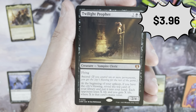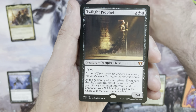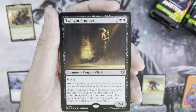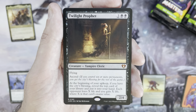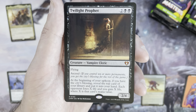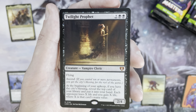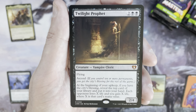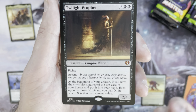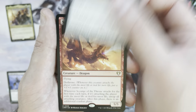I want to say Twilight Prophet is probably about $4 right about now. Not a ginormous hit. And one of the things I'll talk about is that while we still have your monstrous hits at the top, because of some of the reprints in this set that have also taken place in Enchanted Tales, a lot of the mythics have taken a dip. So we do have our first mythic. I would call it a mid-tier. There are certainly worse, but there is a lot better. Again, Twilight Prophet I think is about $4 right now.